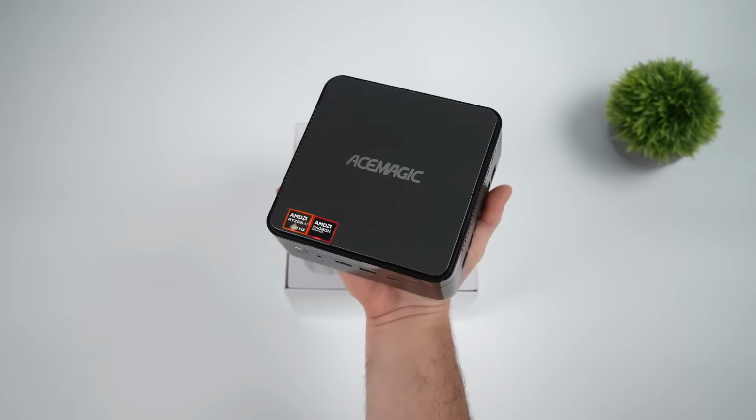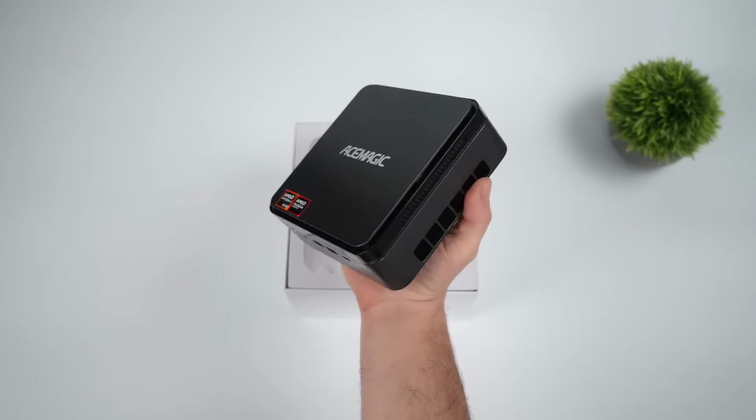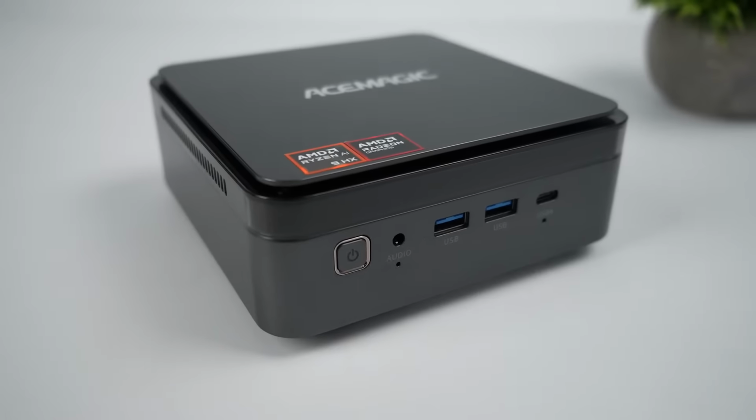Overall, it's a pretty good looking mini PC, and you know that a lot of these companies do need to add a little bit of RGB to make it a real gaming PC, and they've done that here.